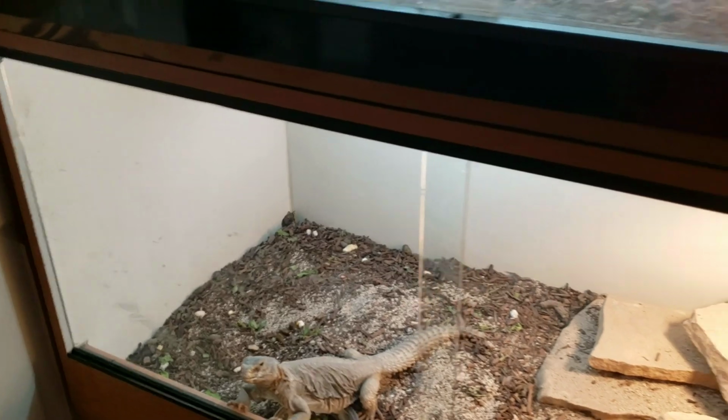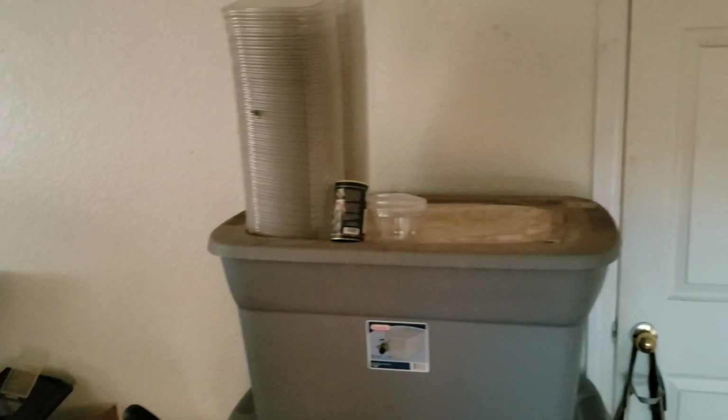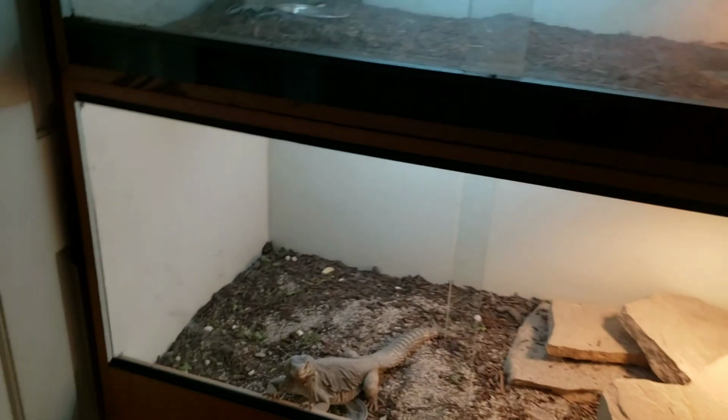But today I'm going to be going to my cousin's house to show some of his animals. Because this room used to be full of all cages everywhere. But I'm down to 3 Uromastics. I'm no longer going to be breeding reptiles, at least for this moment.